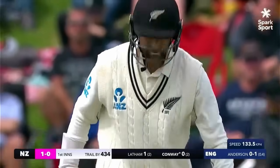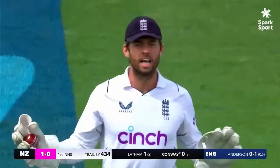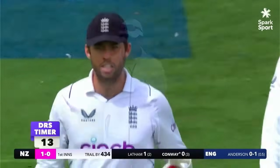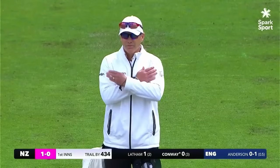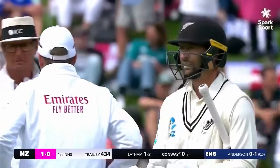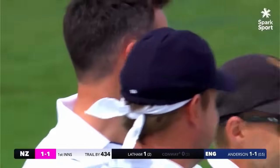There's a appeal from behind. There is some interest here from England. Certainly from behind the wicket. I heard a great... Finger goes up and England have their first in the very first over. Conway shakes the head and walks off.